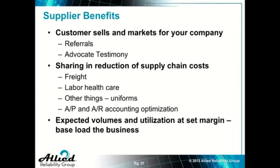The other area is that the customer will sell for the supplier, internal to the company and external. The customer then becomes an advocate for that supplier within the company and outside in the marketplace, and makes referrals and is used in selling cycles with other companies that have similar ideas or beliefs. The supplier also then shares in various supply chain costs.